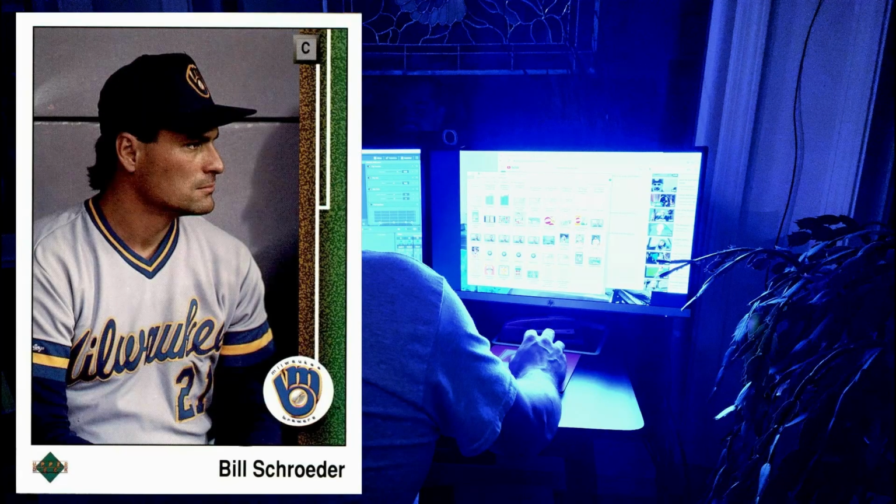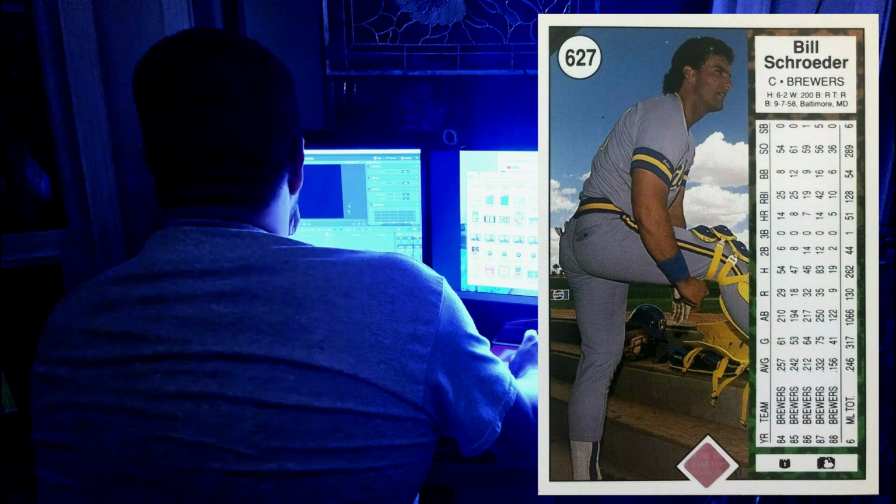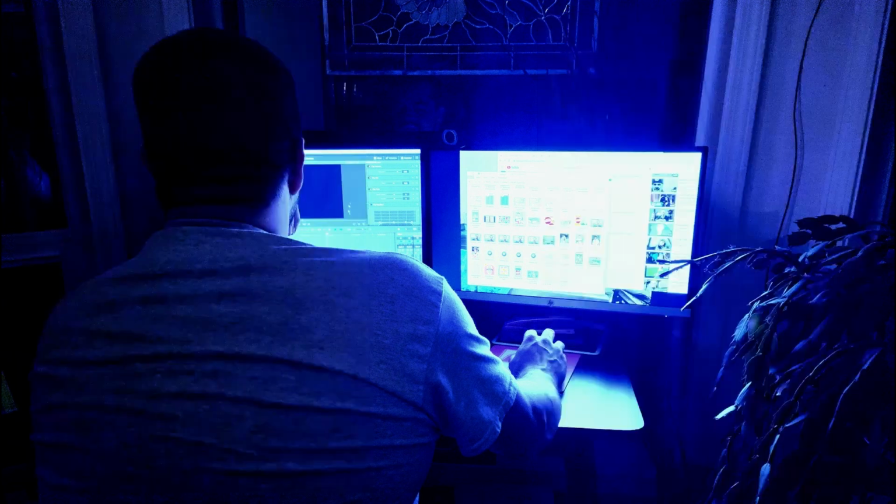Number 627, Bill Schroeder. This is kind of a funny one. So he's putting on his catching gear in the dugout there. But that's not actually him. That's his teammate, Ron Reynolds, which is really funny because they look the same. They got this curly haired mullet going on. I'm glad those are not really around anymore. But that's not him. That's his teammate. But they did come back and correct that one pretty early. And they got the correct Bill Schroeder there.